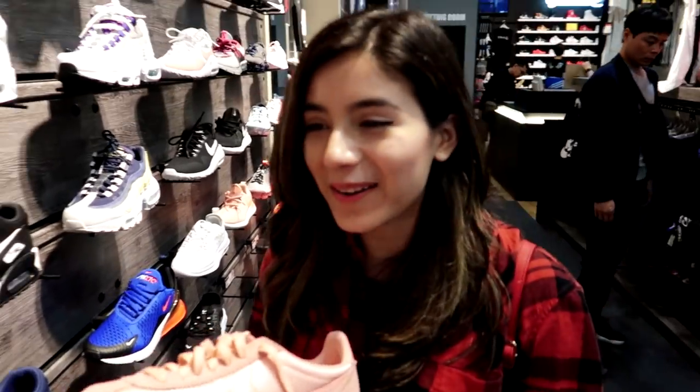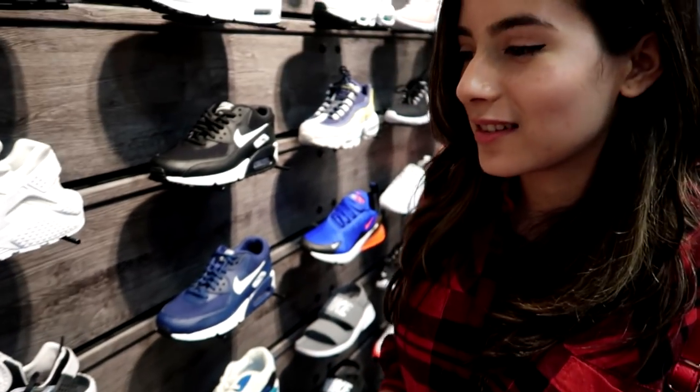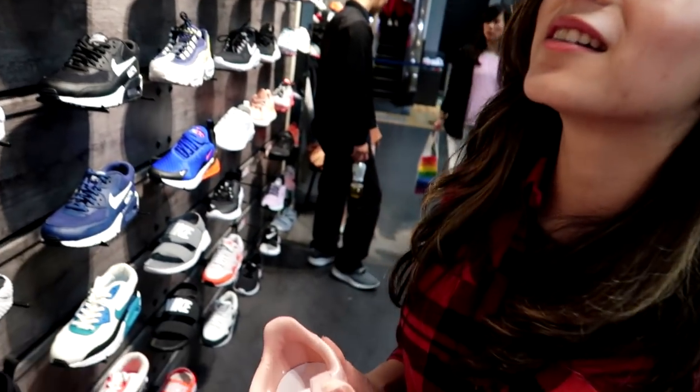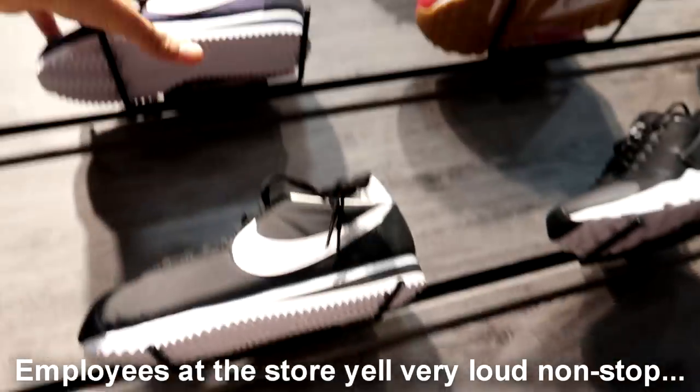So what do you think about these? You love them? And then they also got this here too. This would go so nice with one of those souvenir jackets. Yes, that would. So yeah, I have to get these. How much are they? Price should be somewhere around there. It's the same one as this, right? Yeah, all about 90 bucks.